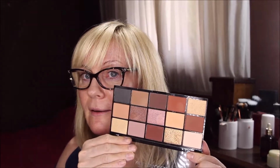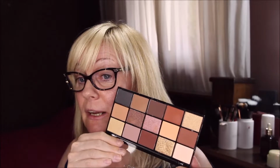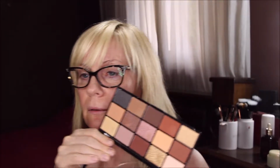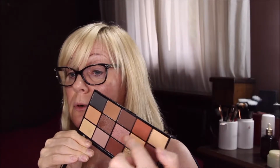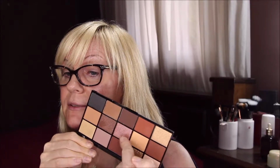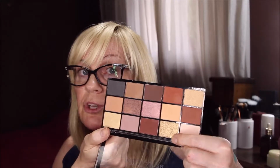Okay, so this next one is Velvet Rose. Can you tell I'm a little bit excited here. This one is a really neutral, easygoing and pretty palette. Look at those. Those are super gorgeous colors. And that one and this one. This one you think might be a bit chunky, but think again. Look at that.